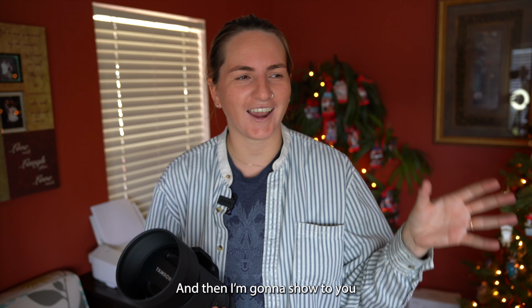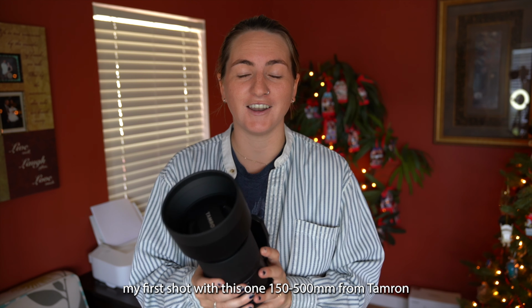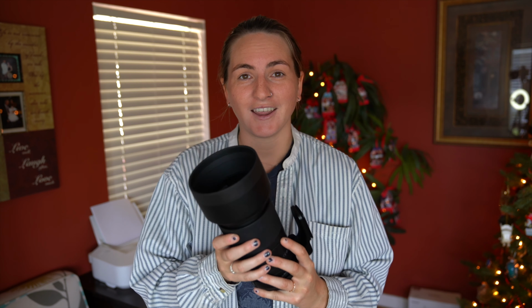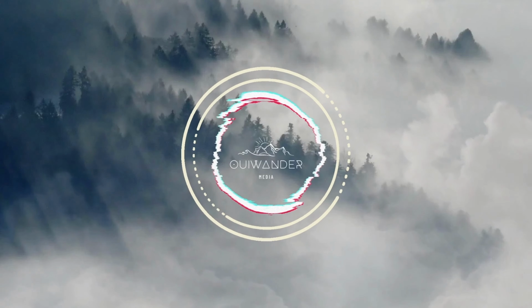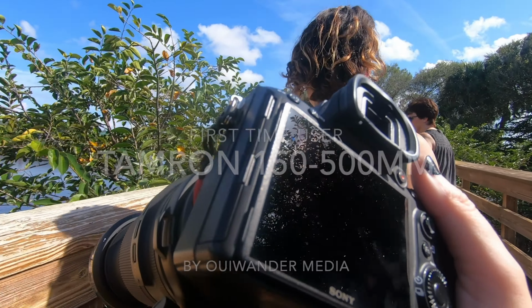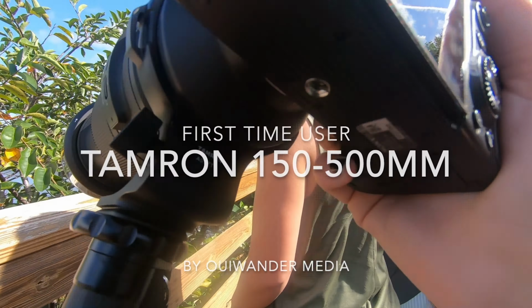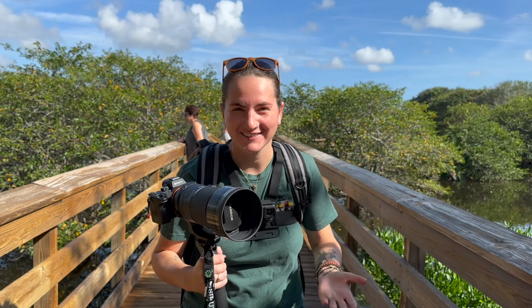So I decided to go take it out in the Florida wetland at Wakodahatchee. Let's take a tour, and then we're gonna show you my first shot with the 150-500 from Tamron and whether it was it or not. I don't know, but we're gonna just check it out now. Hi guys, just come with me. We're gonna go take the first wildlife shot with the Tamron 150-500mm.